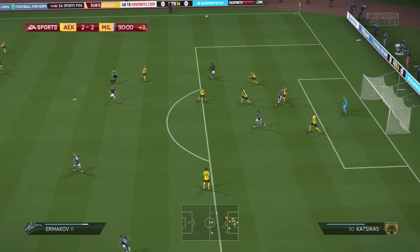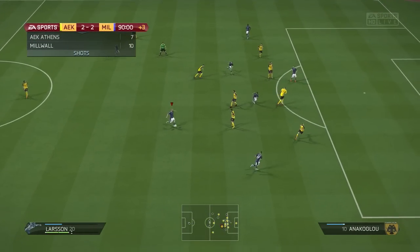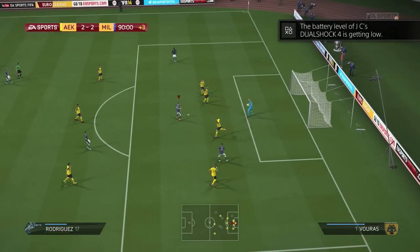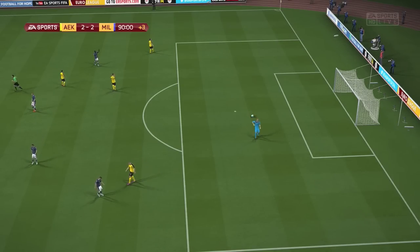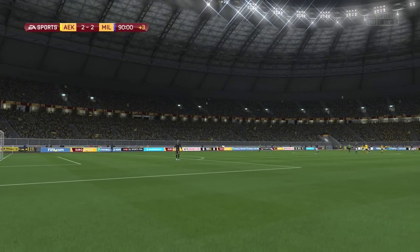It's cleared away only as far as Ermakov off the bench, plays the ball to Seb Larson. Larson plays an absolutely incredible ball through to Carrasco, who shoots, and it hits the post. So what a superb winning goal that would have been by Carrasco after an amazing through ball by Seb Larson, outfoxing the Athens defenders, but unfortunately Carrasco off the bench could only hit the post, and the game did finish 2-2.